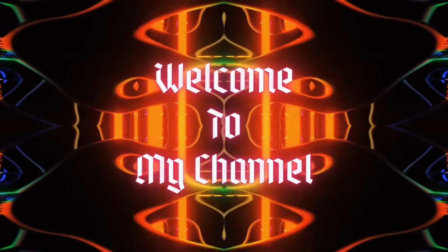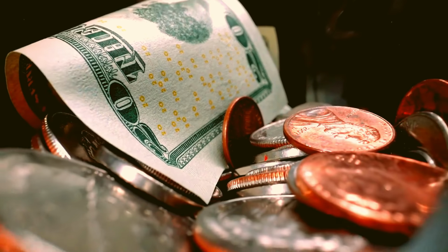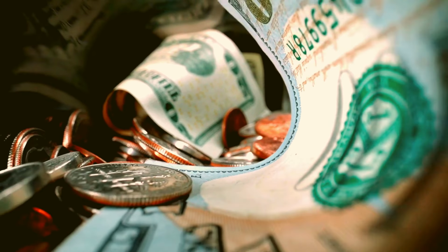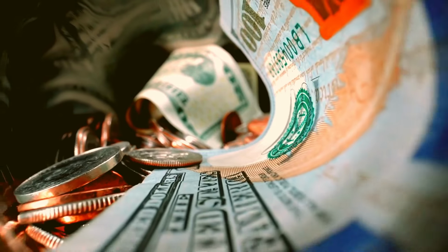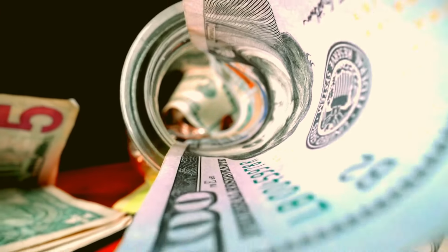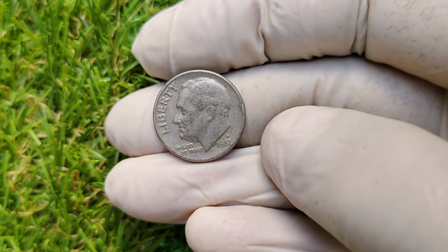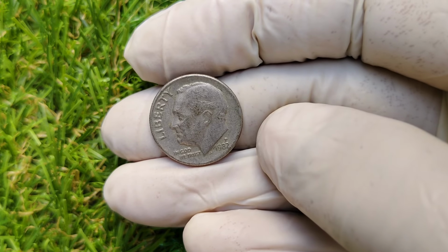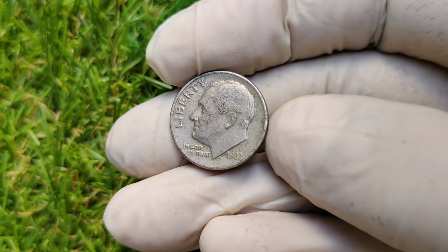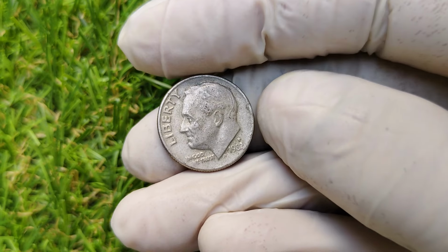Today, we're diving into one of the most fascinating treasures of American coin collecting, a coin that many of you may have overlooked in your pocket change, but could be worth a fortune. We're talking about the United States of America 1982 P Roosevelt dime, a seemingly ordinary coin with an extraordinary story and rare value that could surprise even the most experienced collectors. So, whether you're a seasoned numismatist or just a casual collector who loves uncovering hidden gems, this video is for you.